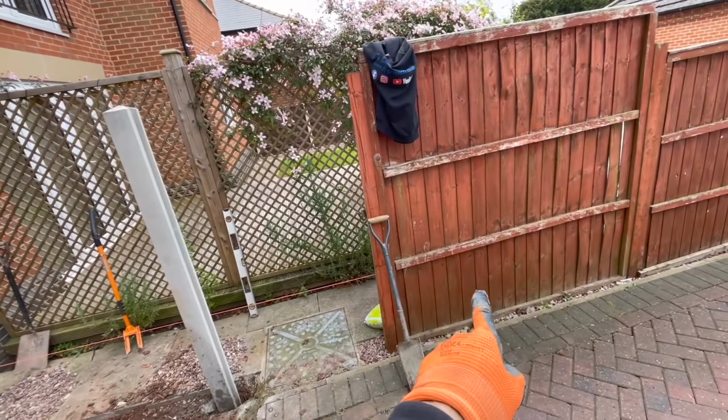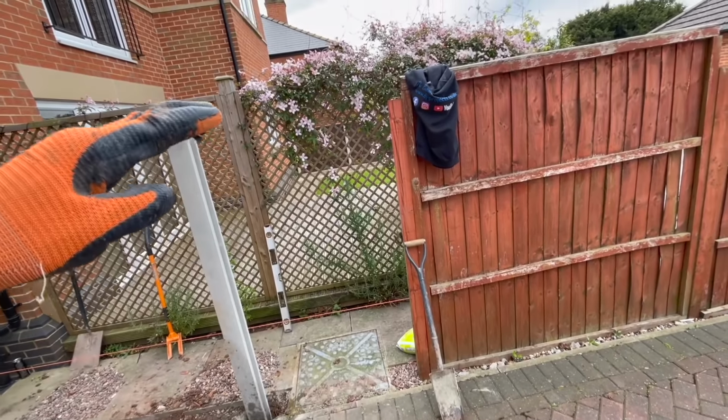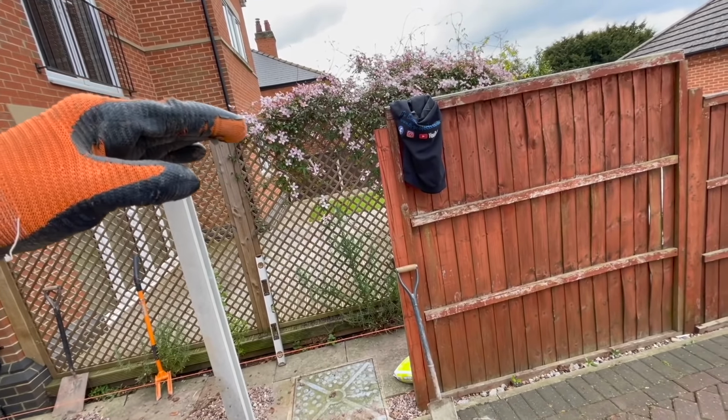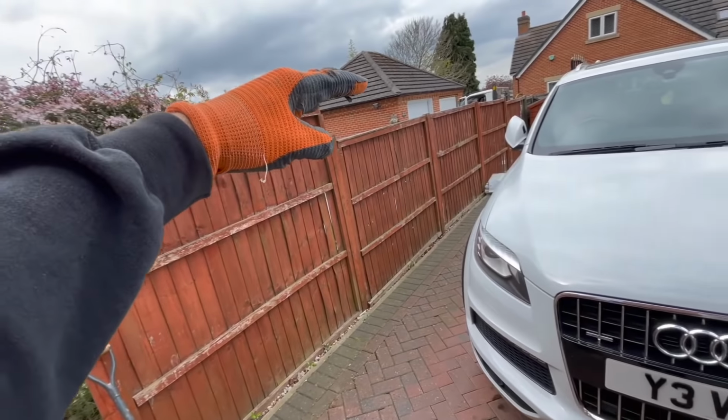We'll put a post in at 6 foot. We'll put a gravel board over, so it's obviously over that bit there. And then I'll probably get a panel at a slight angle, so it's not across, up sort of thing. Of course, that's an exaggeration in height, but up, slight angle up, and then probably run across.